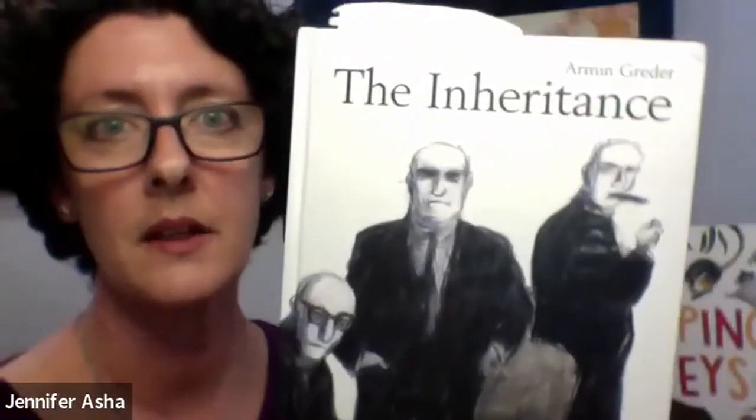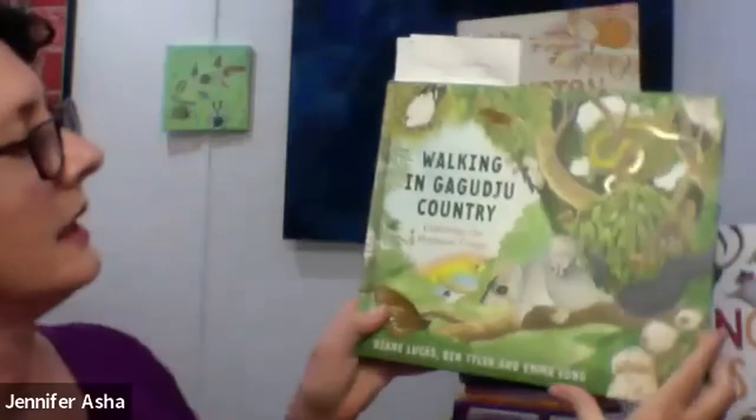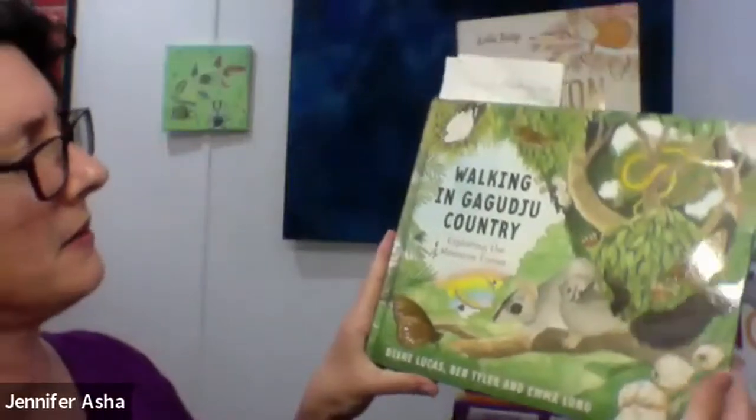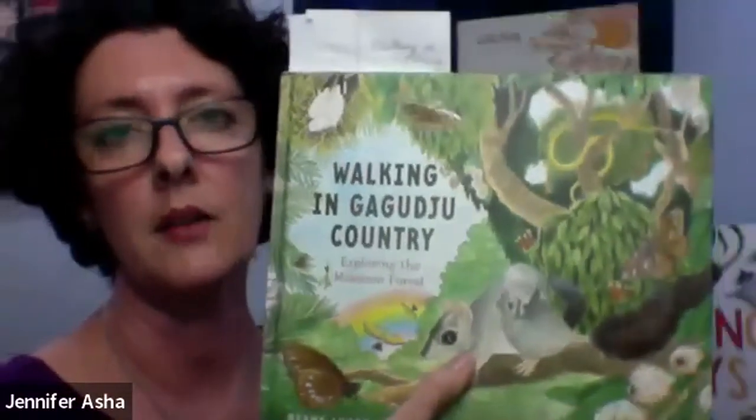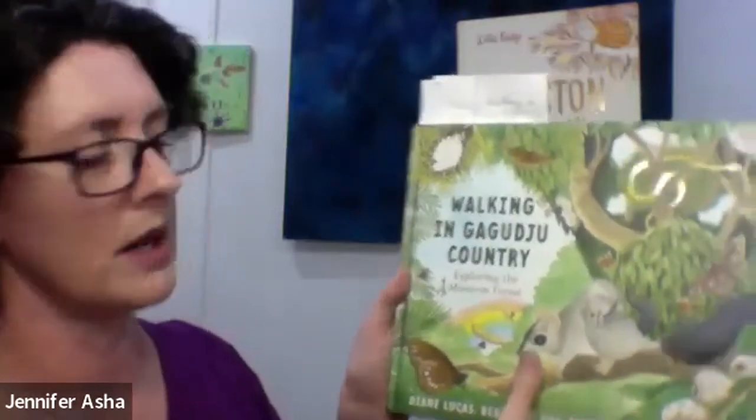So that's The Inheritance. The next book is Walking in Gagaju Country. So this one is a non-fiction book, and it's in the category with the Eve Pownall Awards this year. And it's written by Diane Lucas, Ben Tyler and Emma Long. Diane Lucas, as a teacher and author, has teamed up with Ben Tyler, who's an Indigenous man, and Emma Long brings her experience to the illustrations.